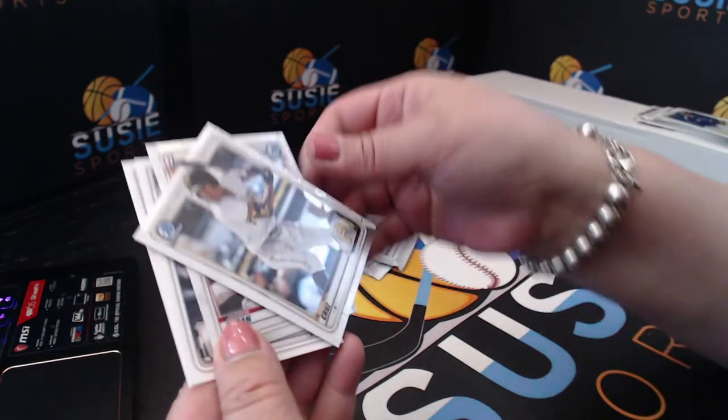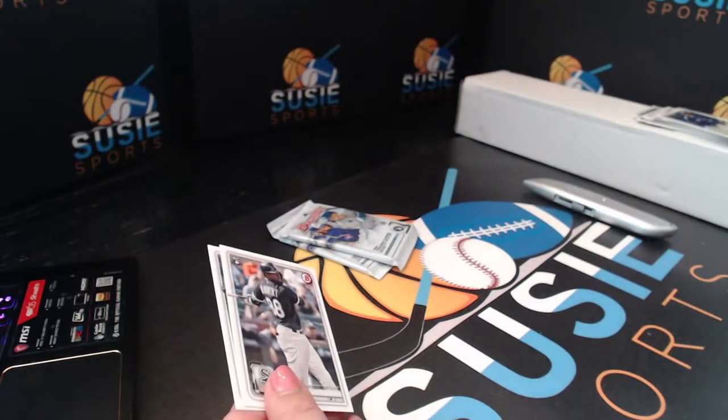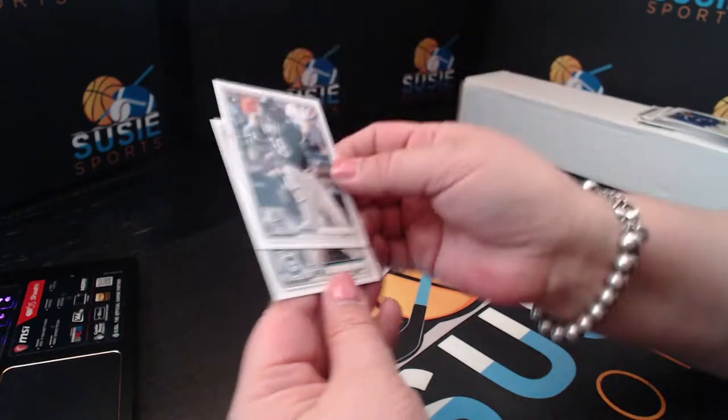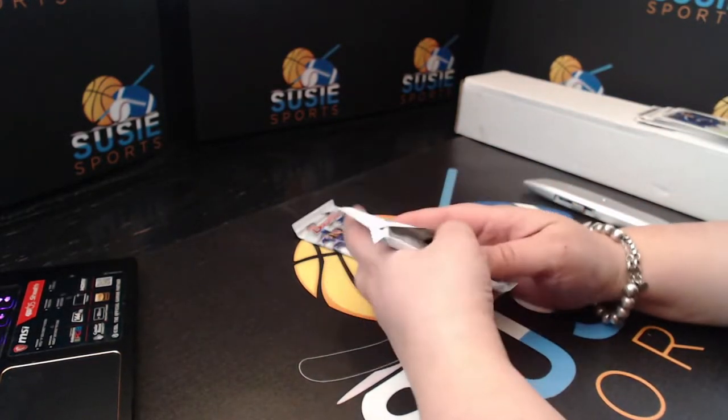O'Neill Cruz for Pittsburgh, and Jarren Duran, First Bowman. Nice one there for the Red Sox, coming out on the Chrome. Luis Robert on the paper base. Nice. Nice one again for the White Sox.